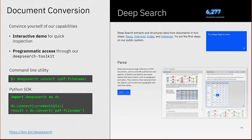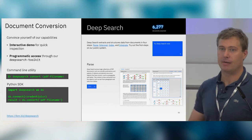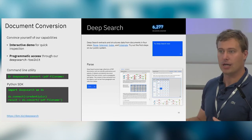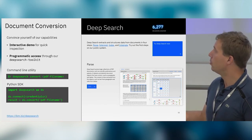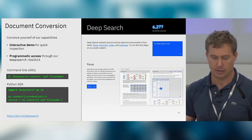I told you that we make things public. So here's our first part, and we'll keep pushing out. This is on Deep Search. You can press that big blue button, drag and drop your PDFs, and see what we do. The conversion is already fully public, used by academia. There is no cap to that. The inspector is capped at 20 pages because we want to have throughput. If you use it from the client, then you can run as many as you want.